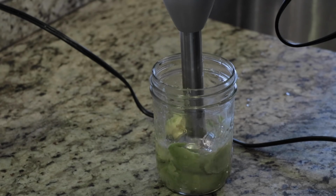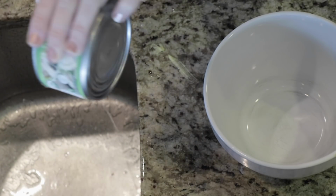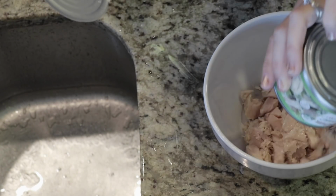Once you've put all of these into the jar, bowl, or blender, go ahead and blend until it's a creamy consistency. And then to a bowl, you'll want to add your chicken, salmon, or tuna. I usually use 1 can per person. Except if we're going to have all 4 of us have a meal. Sometimes I just use 3 cans because I will also have sides with it.